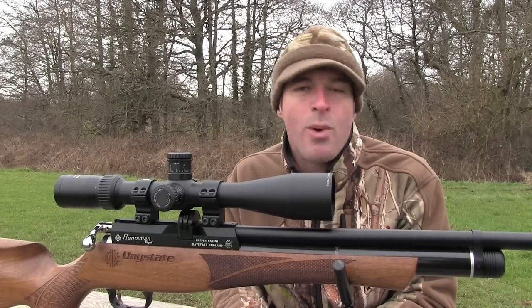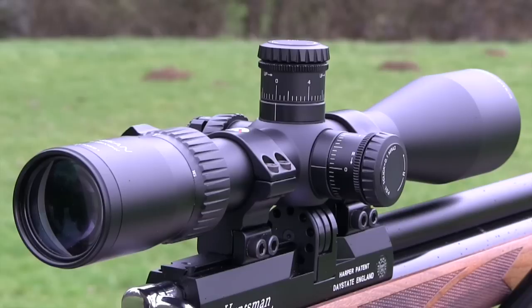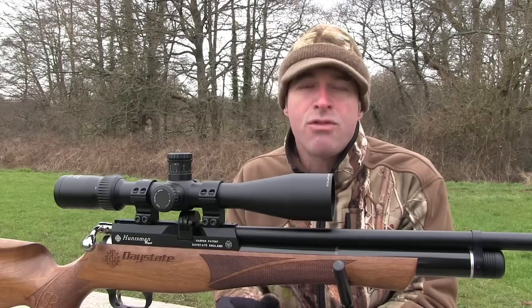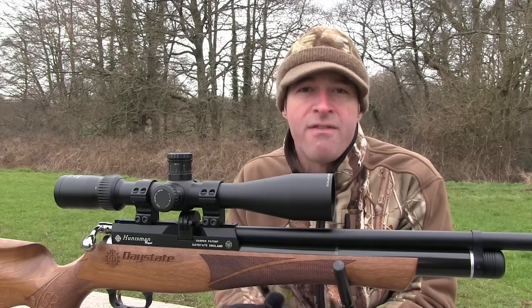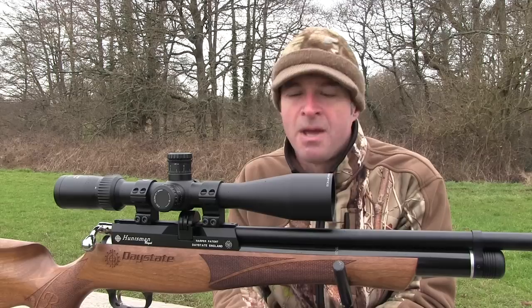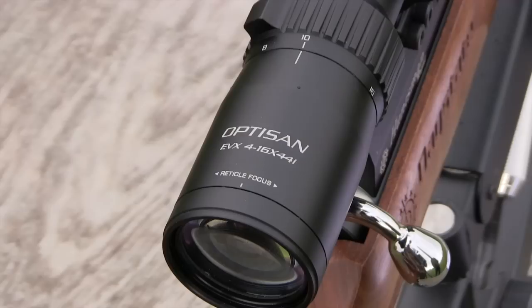We've had several requests to feature the Optisan EVX scope from MTC in a review, so here it is. It's available in specifications from 3-12x44 right through to 6-24x50, and prices start at £279. I've got the 4-16x44i variant here, which has a retail price of £289.